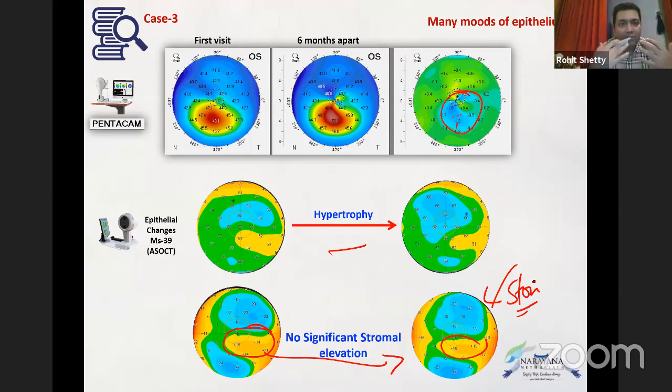So we have to now seriously start looking at keratoconus from a stromal surface, because keratoconus is not an epithelial disease, it's a stromal disease. So if you have a stromal disease, you have to look at the stroma. And this is the only time we are able to look at it from a stromal change. So all these maps are trying to tell you that stroma is the focus of our work.